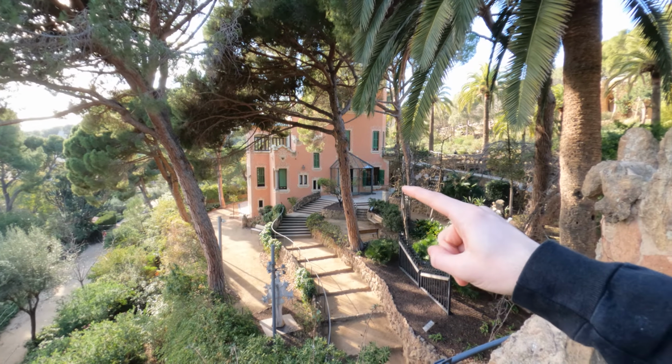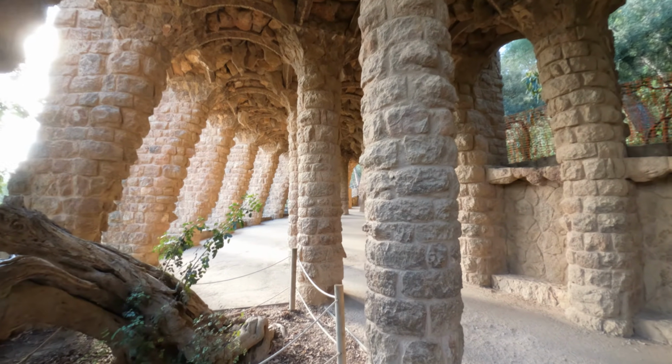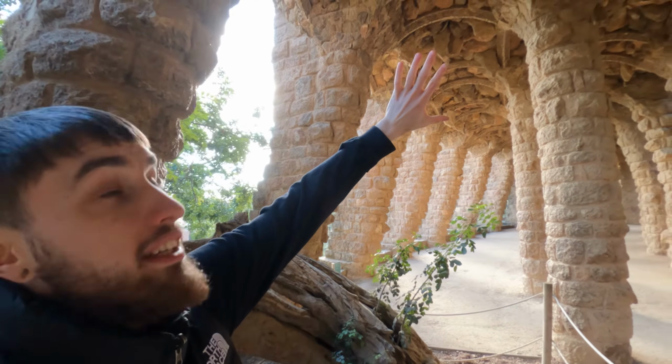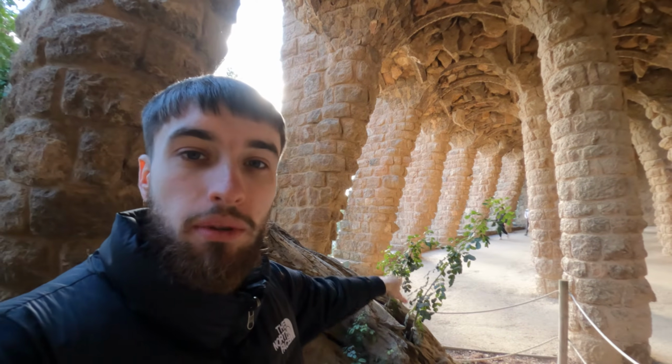We are in the Park Güell. So here we have the first building designed by Gaudi. Just look at this as well, guys. Absolutely remarkable. Just the way the sun in the background just peers through and just creates these shadows. Yet the roof is just dark. Contrast between the two. Oh, it's just beautiful. Honestly, I'm absolutely loving it here.